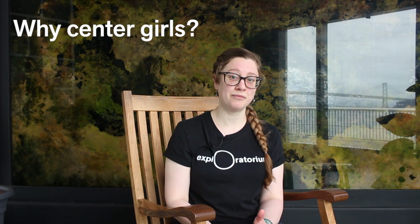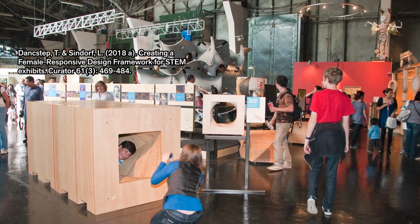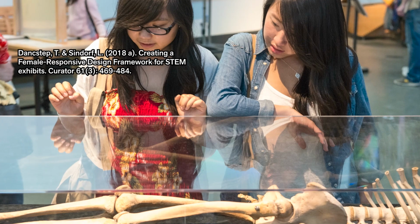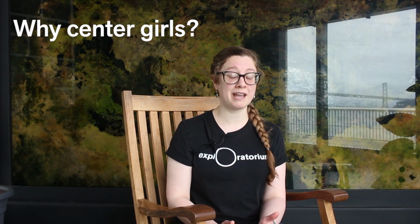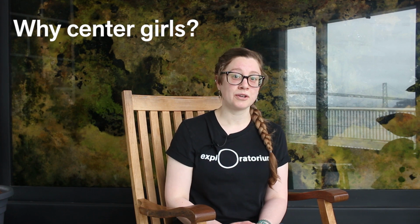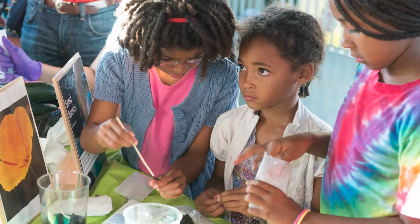At the Exploratorium, we first started paying closer attention to gender and STEM engagement while designing an exhibition called Geometry Playground in the mid-2000s. While doing that research, we learned about the gender inequities in STEM engagement in that studies showed a significant gap between girls' and boys' interest in STEM, as well as a disparity in girls pursuing AP Science courses in high school, STEM degrees in higher education, and STEM career paths as adults. Girls were also less likely to visit science centers than boys, and especially as repeat visitors.